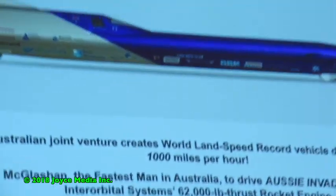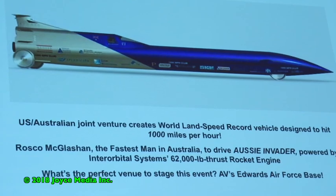But just to let you know, we're a different kind of company. New Space embraces these types of unusual approaches. And we, as a scrappy sort of pirate company, take our funding from anywhere we can, as long as it contributes directly to the advancement of our technology. So here's a project that's coming up that we find intriguing, lucrative, and directly applicable to what we're doing, which is the Aussie Invader, which is a rocket car.